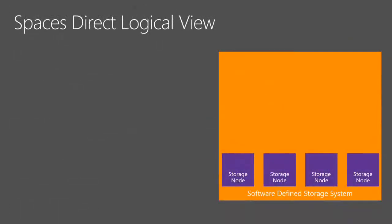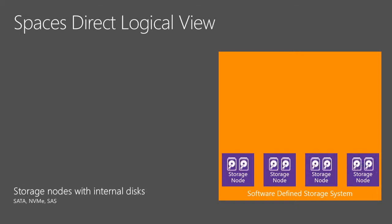I'm going to go through a little bit of technical details, what I understand from working with Microsoft about Storage Spaces Direct, and how it works. I'm going to go through the logical view. Basically, you have servers; right now in the diagram I'm showing 4 servers, each with 2 drives, just as an example. And we can support SATA, NVMe, and SAS.